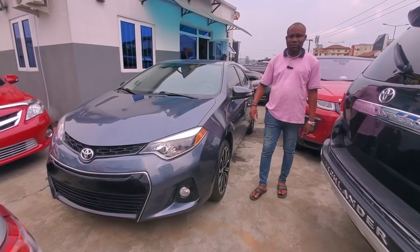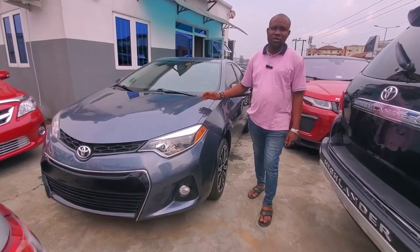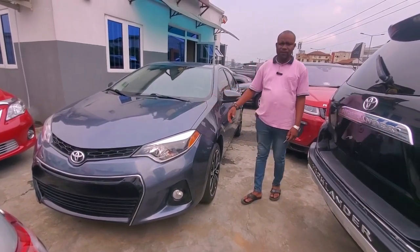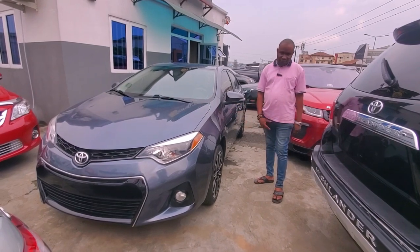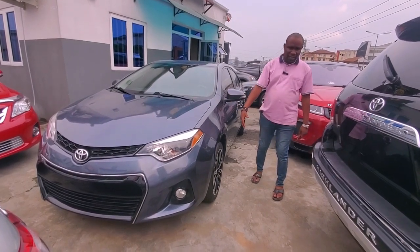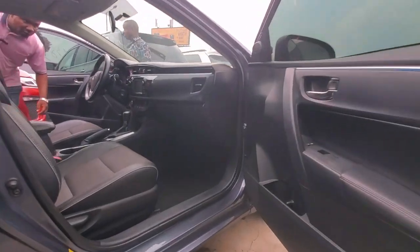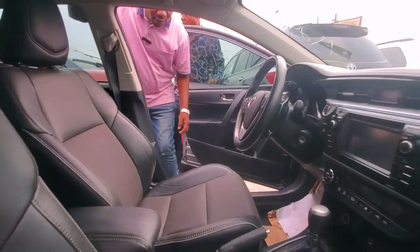That is a Toyota Corolla Sport, a 2014 model, gray, super clean, accident free, salvage free. You can take a look at the tire size, 17 rims. And also take a look at the interior. This interior is super clean.